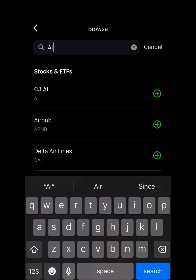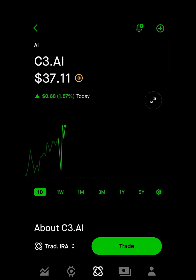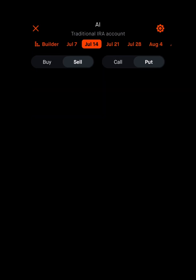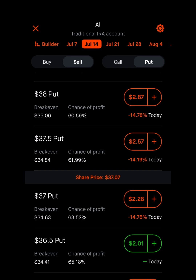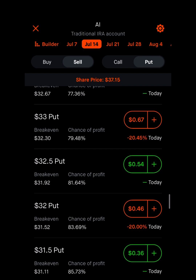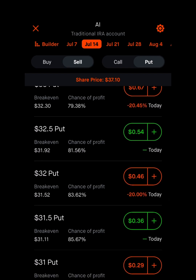I don't know if I can afford this. This is one of the ones I trade on my bigger account. This is AI. It's up 1.8%. It was down earlier this morning. So this one takes a little bit more capital, but I just want to see if I can even get close. If we went to the July 14th, let's see if I can even get close to 32.